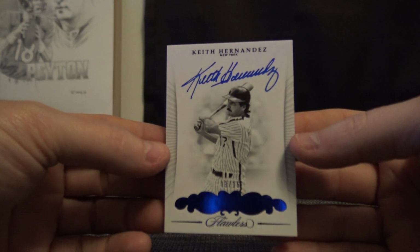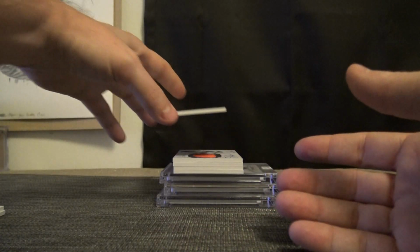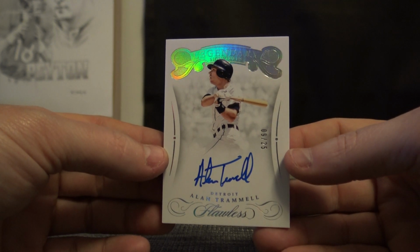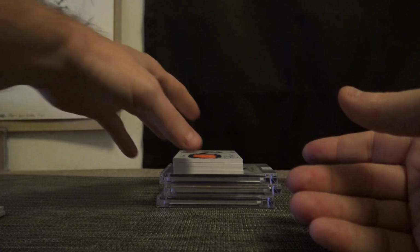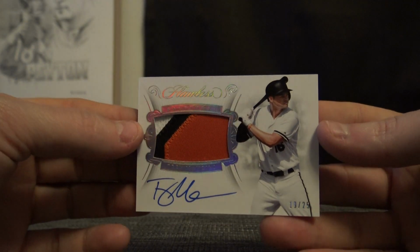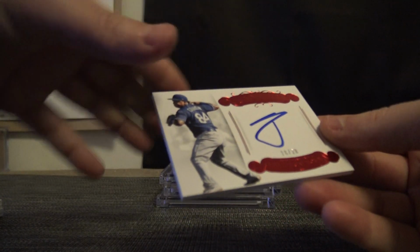3 of 15, Keith Hernandez. This is SuperSitz's, Skippy. Personal box. Alan Trammell, number 9 of 25. Taylor's grandfather? 19 of 25, Trey Mancini. Patch autograph. Kind of a funky autograph.